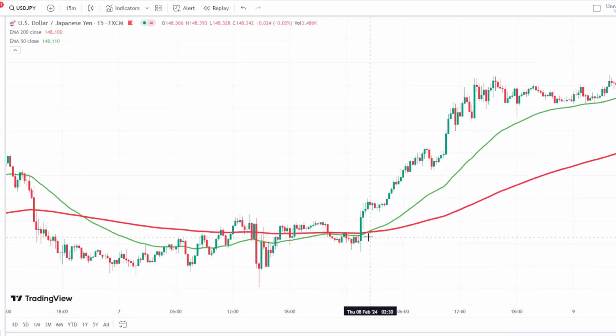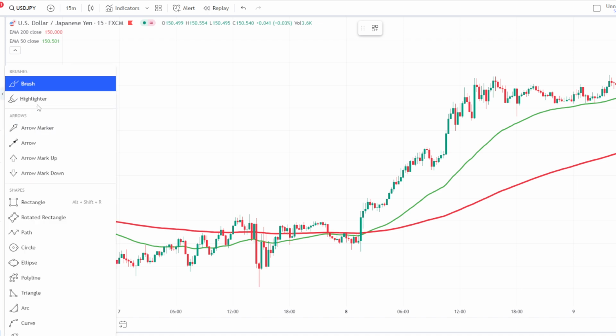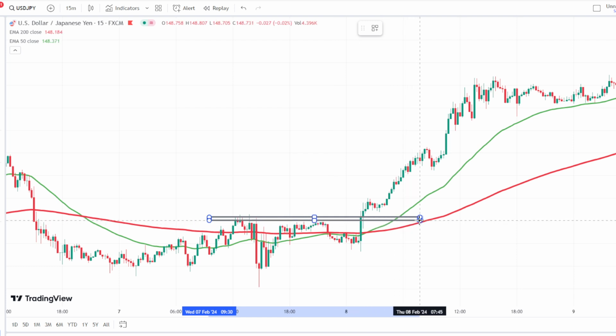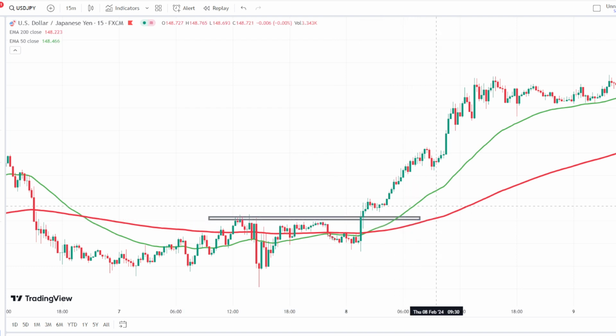As you can see, price is slowly crossing above 50, is crossing above 200. So look where the price crossed above this, in this area, right? And look what happened here. This one thing I will show you. That's our area of resistance. So our resistance is broken around this area. Also the 50 crossed above the 200 EMA.